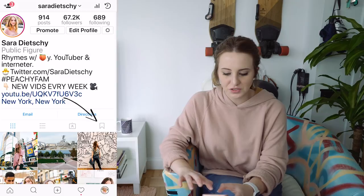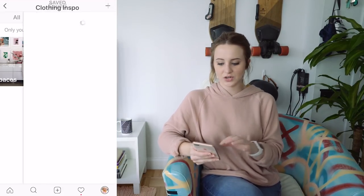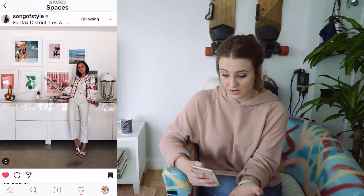So the saved feature, they actually introduced something called collections, where you can organize the content from Instagram that you dig. So just today I created clothing inspo. I only have one picture saved, but I'm definitely going to be filling that up. And then spaces. I love creative spaces and offices and things, and so I put places that I vibe with in here. The fact that this feature lives directly in Instagram is amazing.